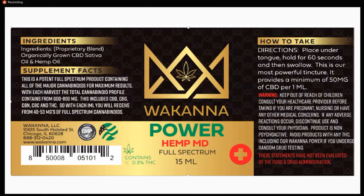This is a tincture, which means that you hold it underneath the tongue, and it's important to hold it underneath the tongue for about a minute so that the CBD can be absorbed in those sublingual glands and get to the bloodstream within 15 to 20 minutes. This is a product for those who may be pre-diabetic, diabetic, or even for those who want to prevent diabetes. Again, as a tincture, you use it and place it underneath the tongue.